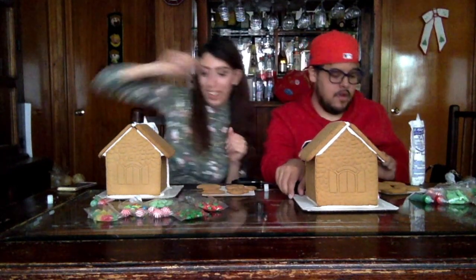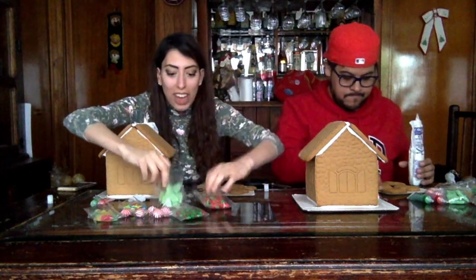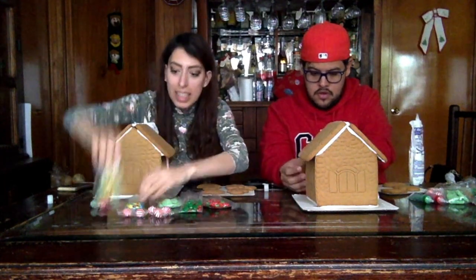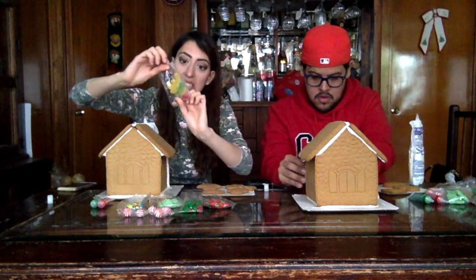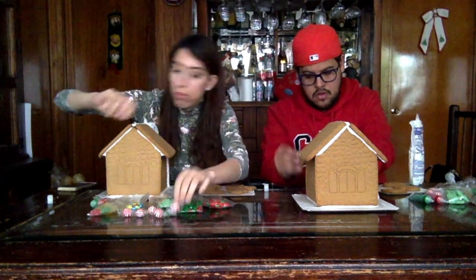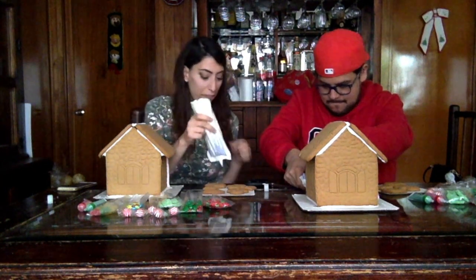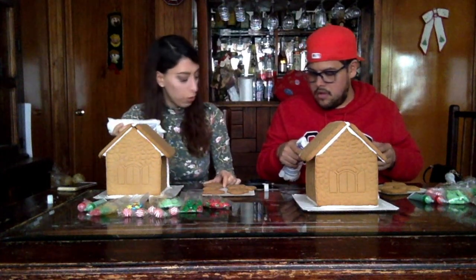Okay, so let's start. We have gummy trees, we have candy trees, we have holly leaves, we have some candy lights. We have some fruit slices and we have peppermint balls and some red and green icing. Okay, you can do whatever you want. I think it is better if before we decorate it and after we just... What do you think? Okay. It's okay.